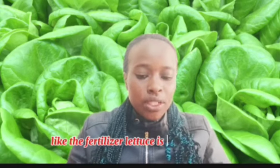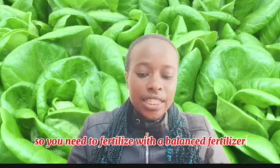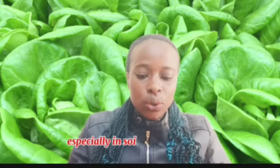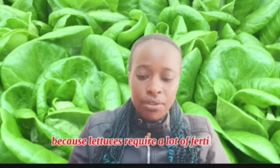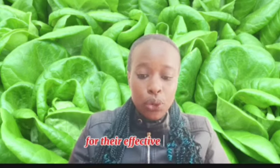Another consideration that you need to observe is the fertilizer. Lettuce is a heavy feeder, so you need to fertilize with a balanced fertilizer, especially if the soil is poor. If your soil is poor, please ensure that you fertilize your soil with a balanced fertilizer, and do not under-fertilize because lettuce requires a lot of fertilizer for effective growth.